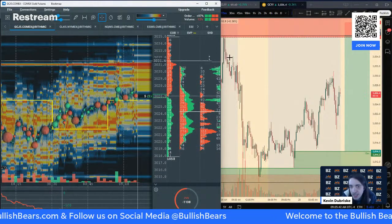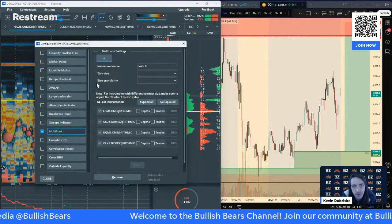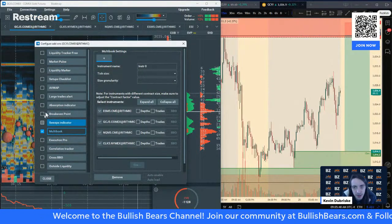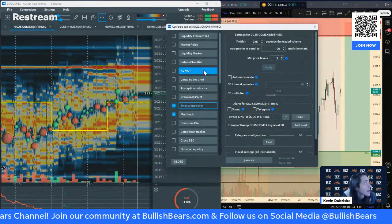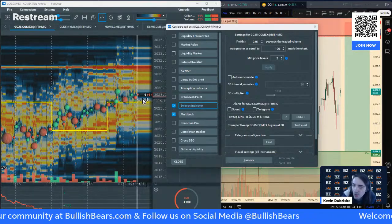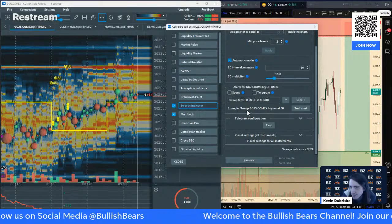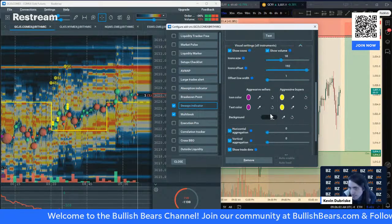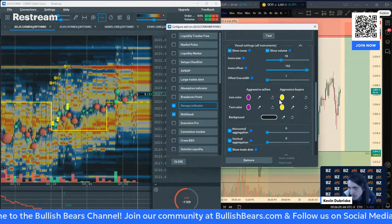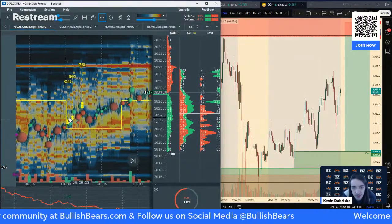Yeah, I was thinking of adding the sweeps indicator. Let's throw it on gold and see how that works. Darko, how do you use Bookmap? What indicators do you like to use? Aggressive seller, aggressive buyer. Okay. Purple is seller, yellow is buyer.